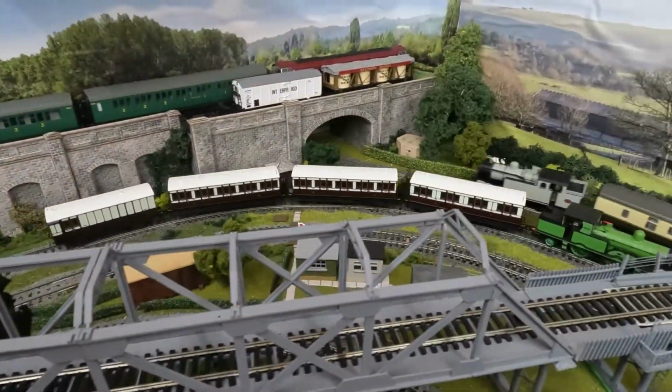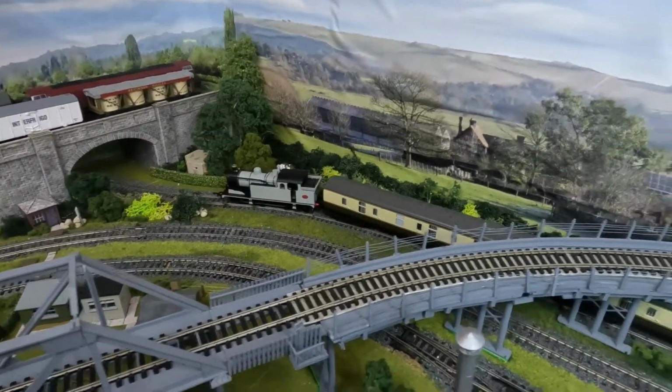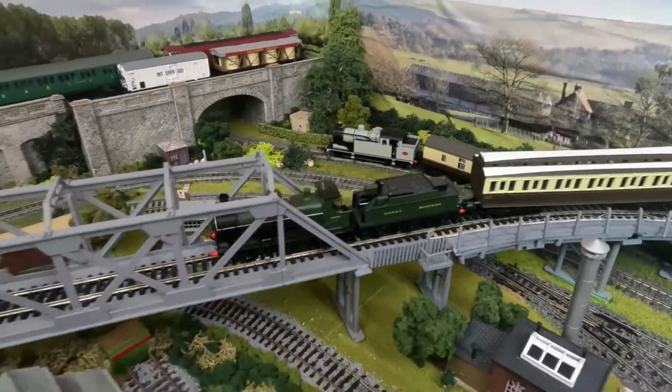There goes the N2 into the corner. With the two new parcel vans. And here comes the Goods. Excellent.